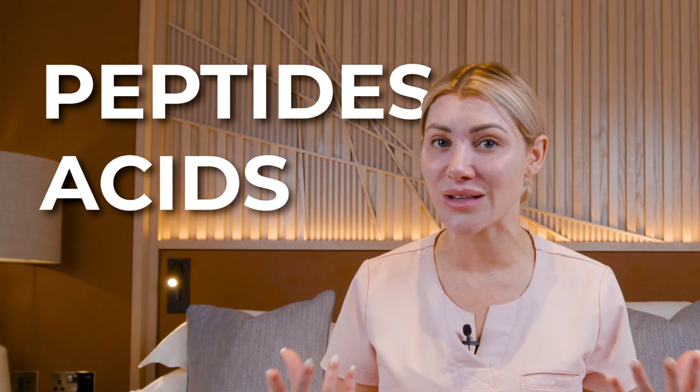So if I'm investing in a skincare item like this at that cost, I do want to make sure I'm getting some form of peptides, acids, active ingredients, because if I've just got more mature age skin, I can probably opt for something a little bit cheaper that's going to do relatively the same job.